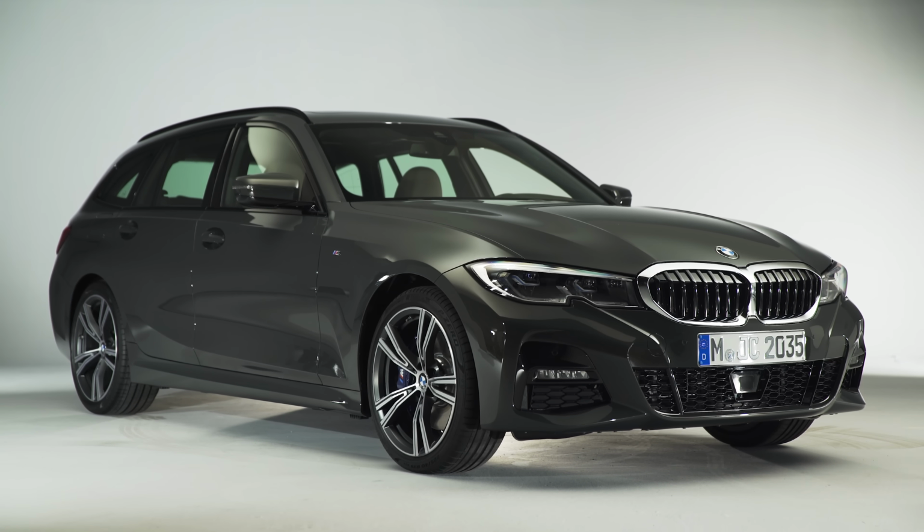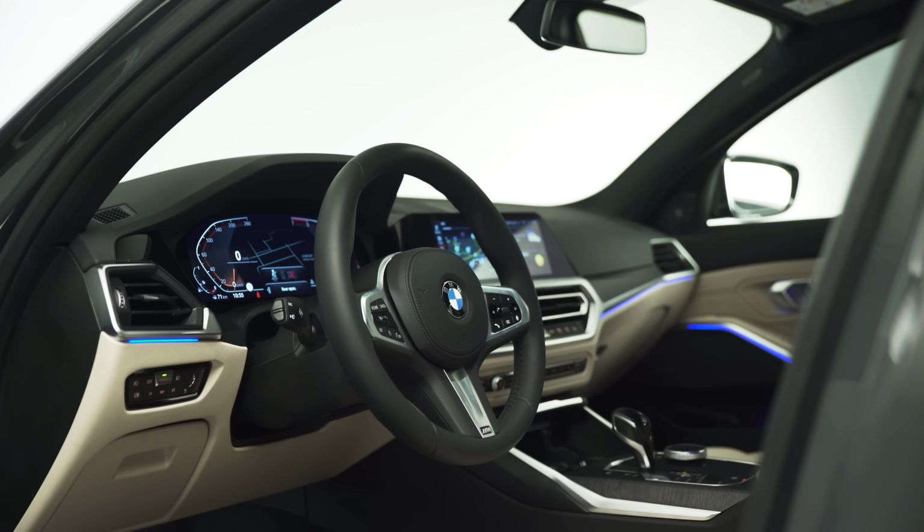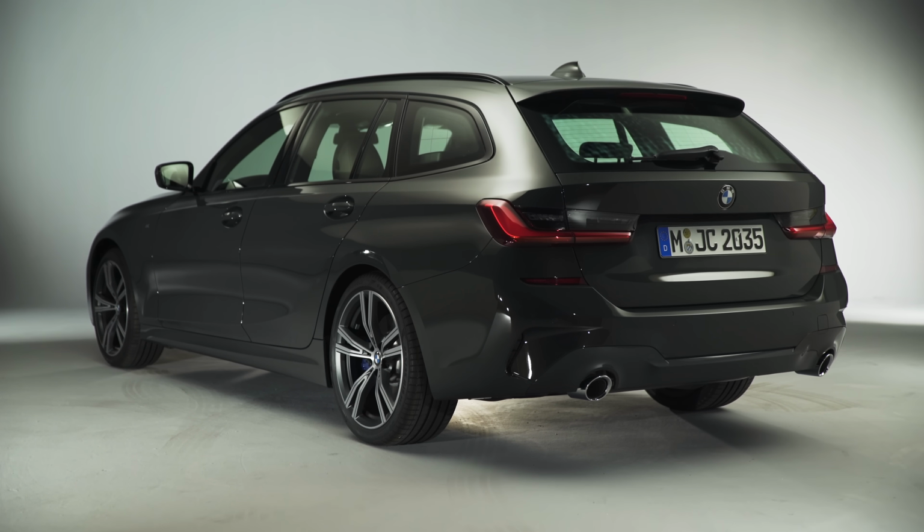This is the all-new BMW 3 Series Touring, the 6th generation of the car that proved estate cars can also be sporty. And here are the carwow top 10 things you need to know about it.